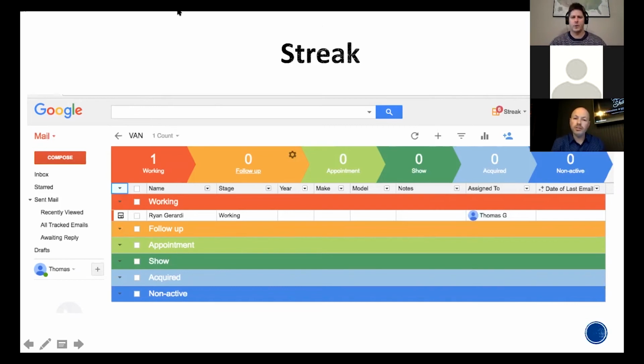Now, once you get in there, those are the stages. Yep. Can you tell us some of the custom categories that you have? Like I have the year, make, model, and appointment and such. What do you guys have? It goes name, and it shows the vehicle. It has the stage that it's in, like yours. The last time we talked to them, notes on it.